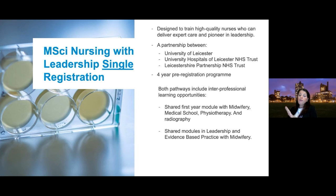The modules that we tend to share are leadership modules and evidence-based practice with midwifery. We also do some shared learning around health promotion and public health as well. So they tend to be the shared opportunities of learning.